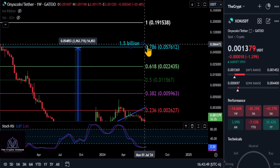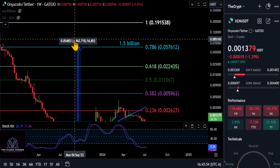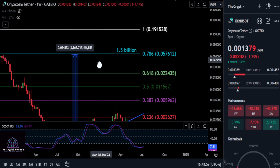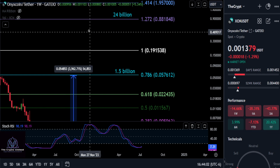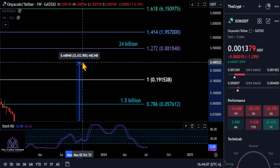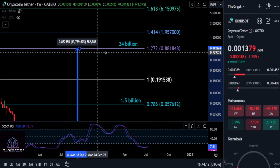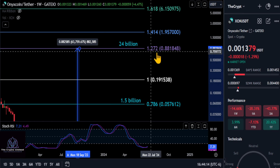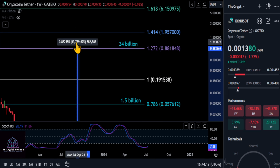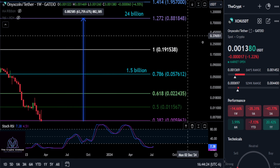And as for coming up to the 786 here at 057, so 5.5 pennies, a $1.5 billion market cap, and a very decent, just to get to a 786 retracement on XCN here, is almost a 41x, so not bad at all in my opinion for XCN. And if you believe that XCN can hit a new all-time high here, look at this, up to a $24 billion market cap, up to 88 cents. That's going to give you over a 637x on your investment.